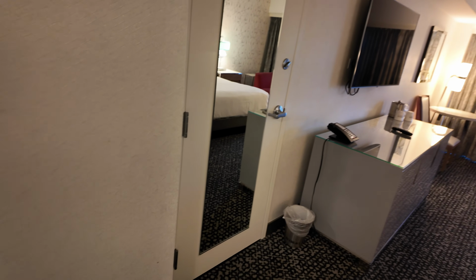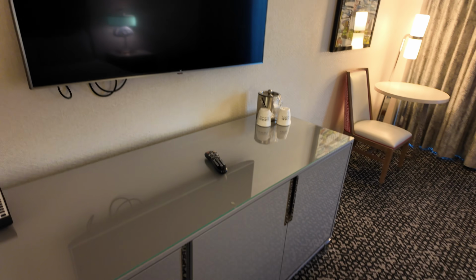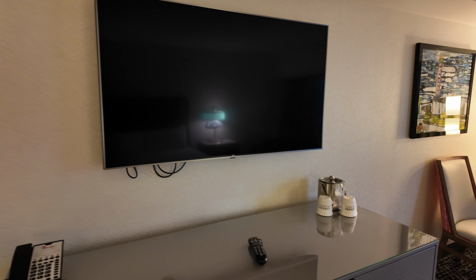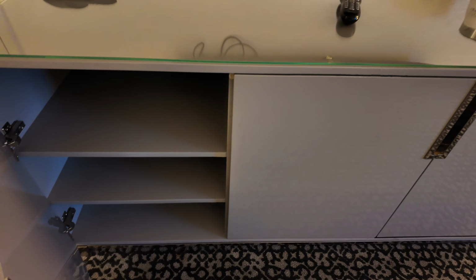As you come into the main living area, we got the connecting door here, which we won't be using. There's a telephone. Got this countertop here. Nice size TV. It looks like maybe a 55-inch LG TV there. Do have the ice bucket on top of the counter there. See what we have inside of our cabinets. We got some shelves there.